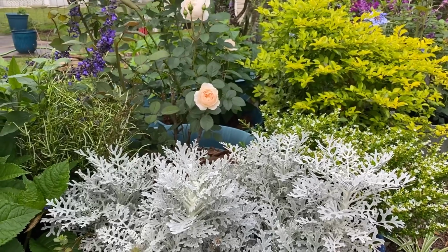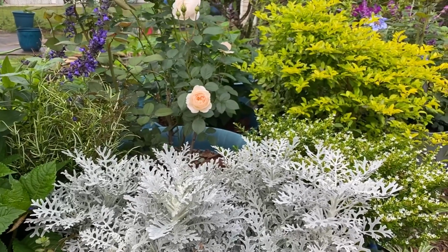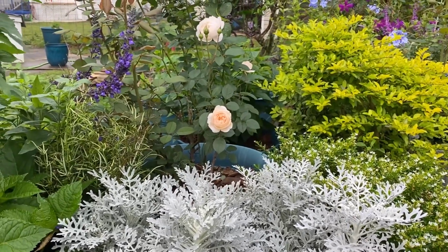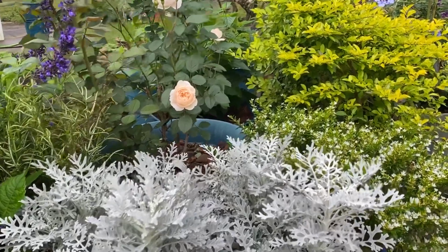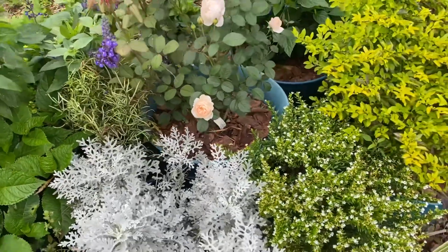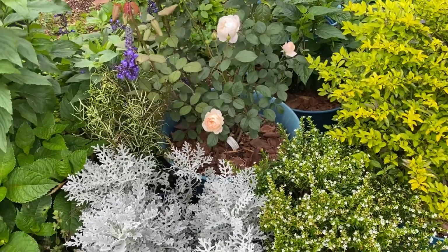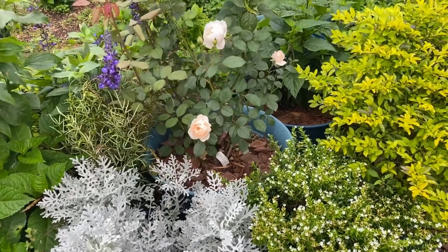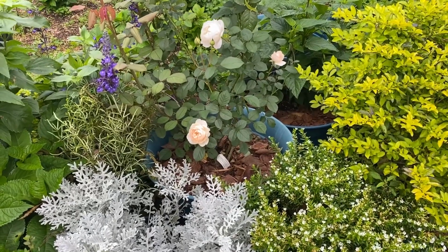This is a color combination that I can see from the kitchen window that I'm loving so much. This Dusty Miller with this Salvia, and then this Desdemona Rose, and this white Mexican Heather. Just all 4 things together. Oh, and then the Duranta too. All 4 of these things, the colors and the textures, they just look so lovely. Oh, they're making me so happy.